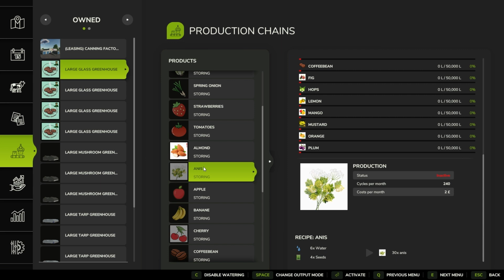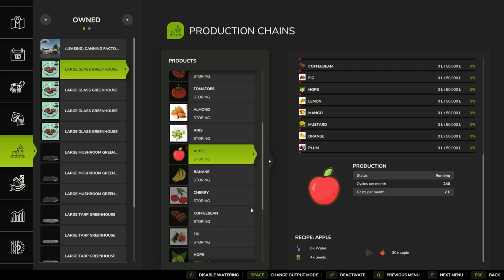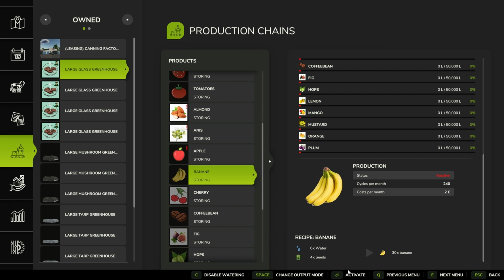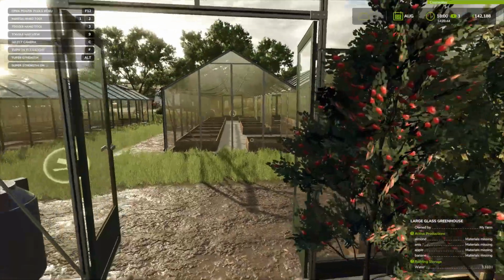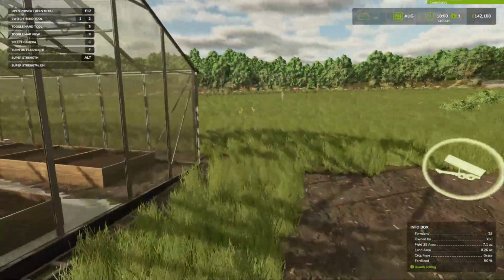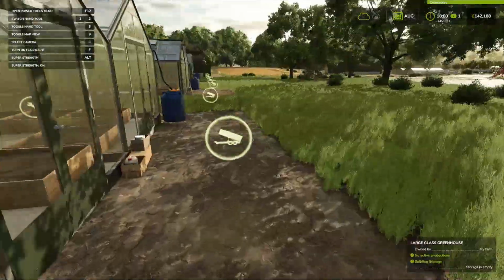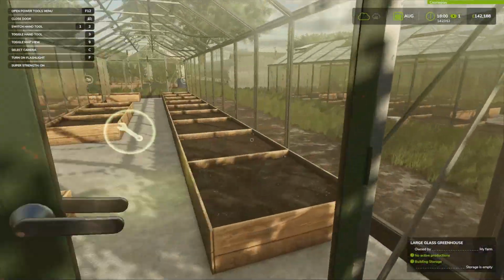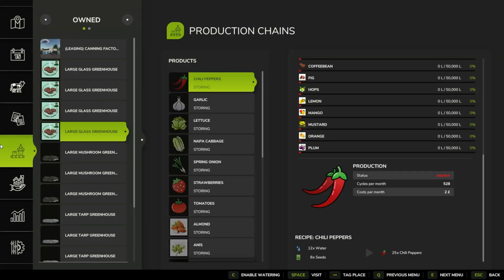No idea what that is, but anyway, we'll do it. And we'll do apple. So we'll do 3. And we'll do bananas as well in this one. There we go. So we did down to bananas, and then this one will go from there down and then do it like that, so that we've got all of these things coming available.